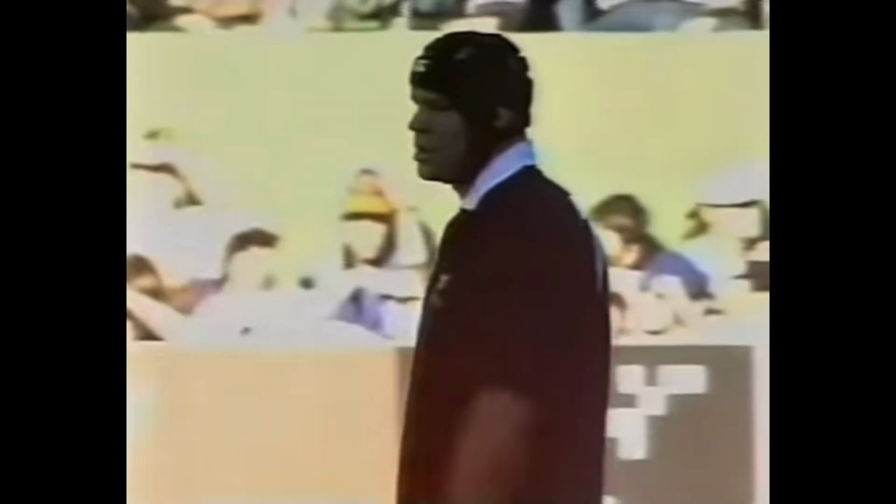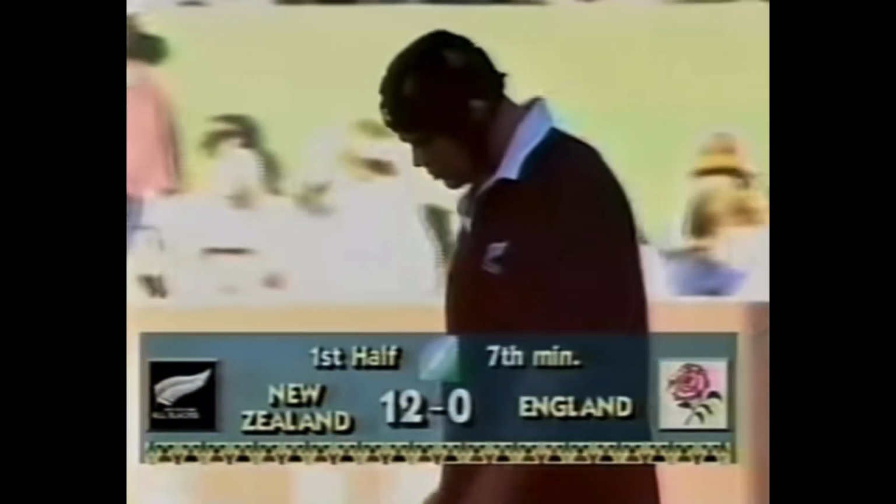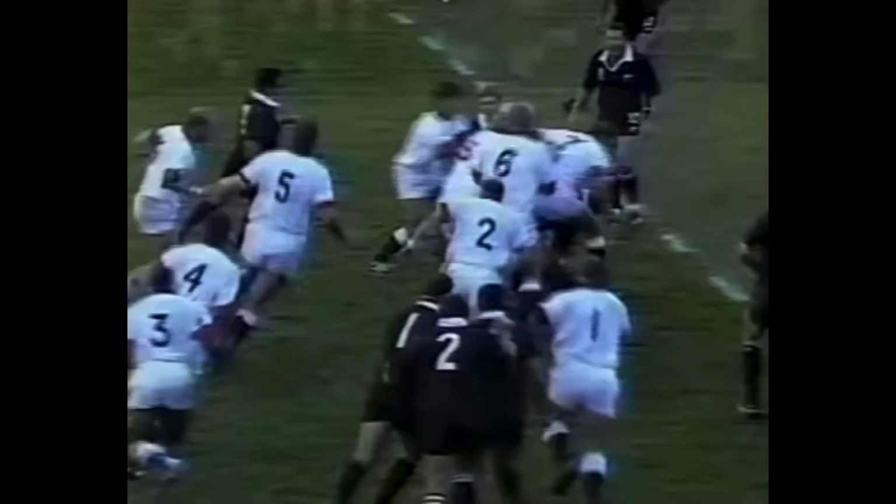As cold as ice is the young man from Canterbury. And look at the watches. 6 minutes gone. New Zealand 10, England 0. Kronfeld's try is converted. New Zealand by Mertens. 12 points to 0.